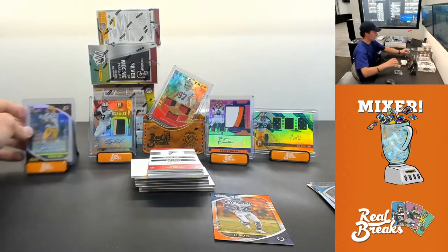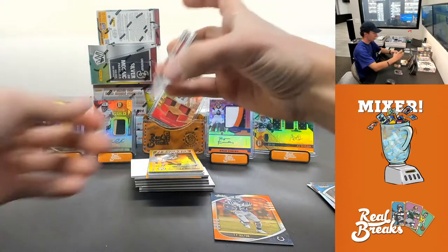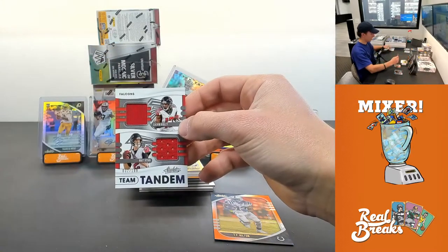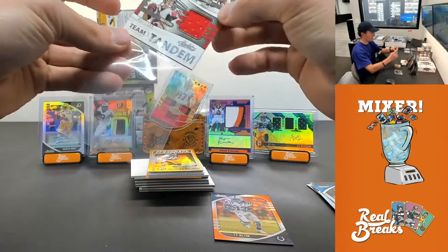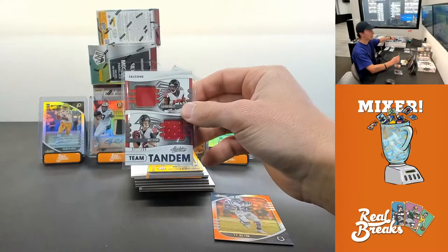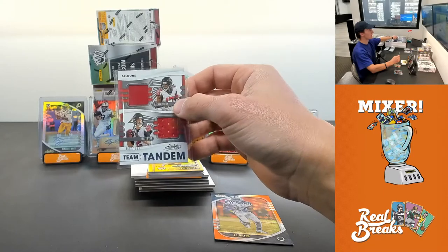Absolute is a super fun product, Dustin. And there's a team tandem relic out of 199. Calvin Ridley, Matt Ryan dual relic. Falcons to Johnny Olin.